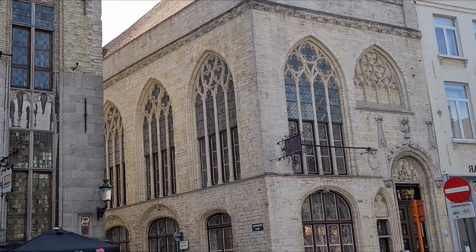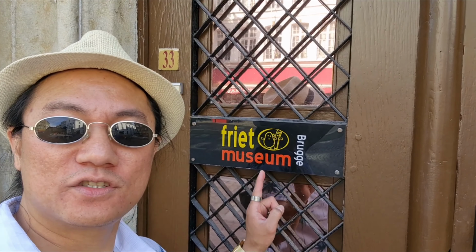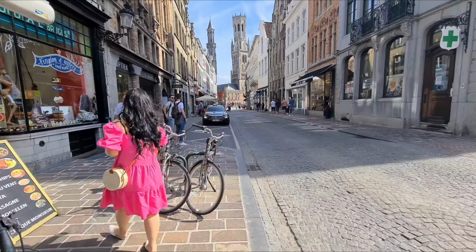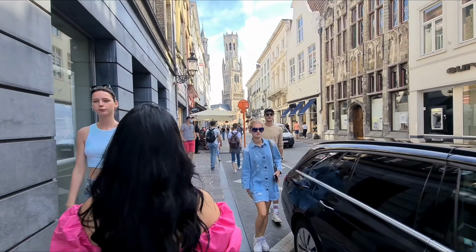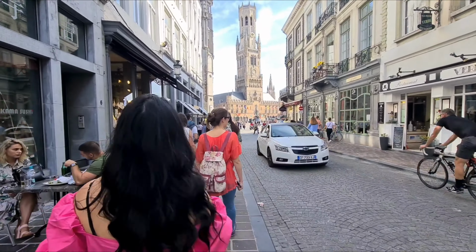French fries museum of Belgium. Okay guys, we are here now approaching the French fries museum. Look at that. You only see this in Bruges. Frit means French fries. Actually, French fries is originally from Belgium. During the First World War, some French-speaking Belgian soldiers are said to have offered some chips to the American soldiers. The American soldiers thought the Belgian soldiers were French, hence the origin of the name French fries.